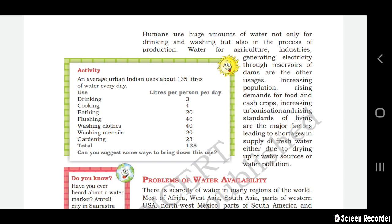As there is an increase in the population, there is a huge rise in demand for food and cash crops, also increasing urbanization, and rising standards of living, and many other factors leading to a shortage in the supply of fresh water, either due to drying up of the water source or due to the water pollution happening.